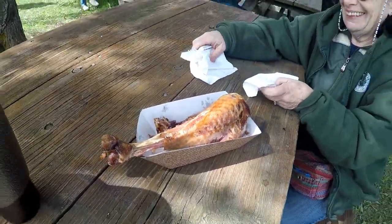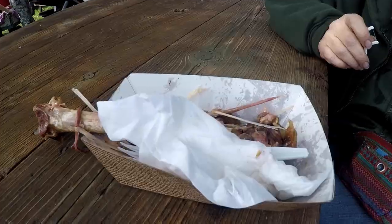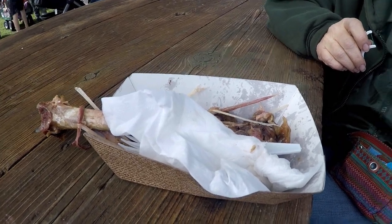Look how big that thing is. We're gonna share it. Drumstick all gone.